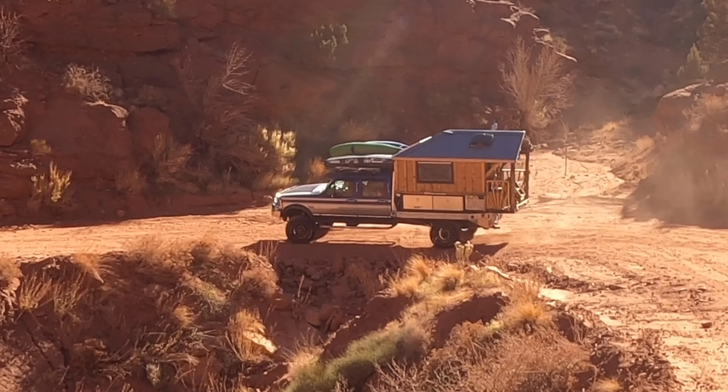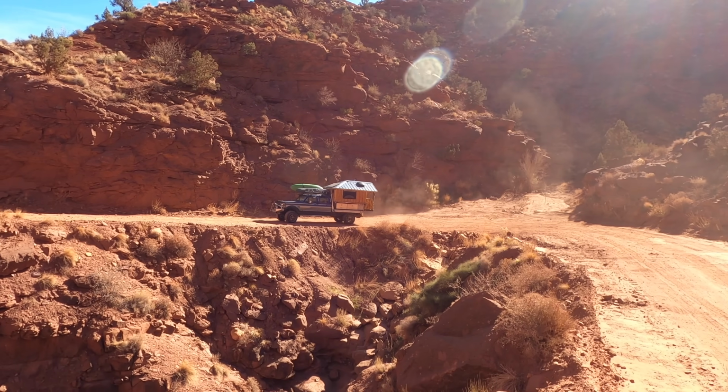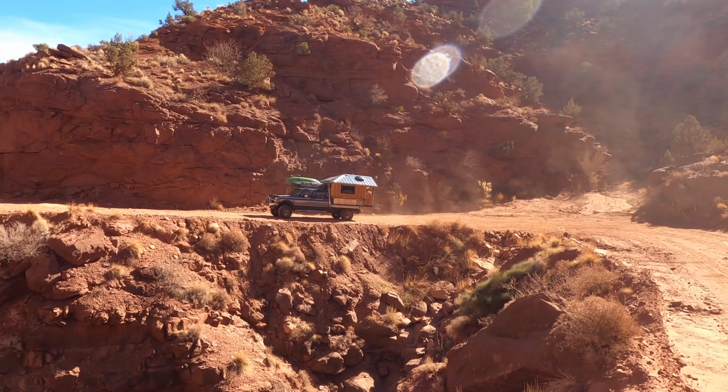It's crazy looking from here. It's so funny watching it drive away. I never got to sit passenger in it on a four-wheel drive trail. Kind of fun.